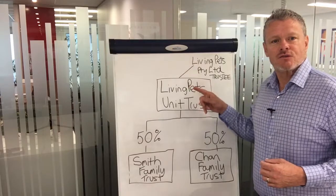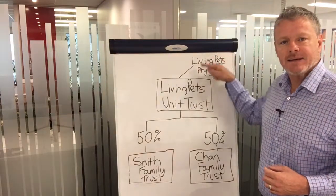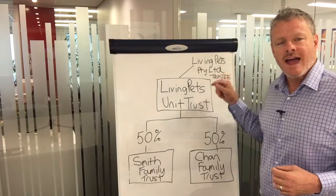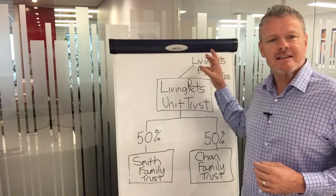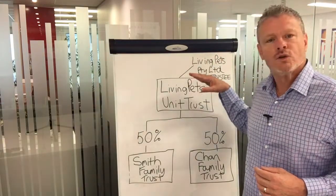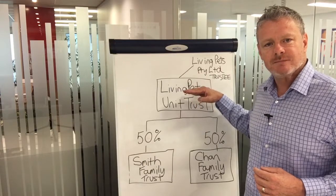Very similar to a discretionary trust, a unit trust, this Living Pets unit trust, it needs a trustee company. So the trustee company, Living Pets Proprietary Limited, has the power to run that trust, gives it legal liability and protects the directors and the family from their personal assets. Very important that you have a corporate or a company trustee that's got the power to run this unit trust.